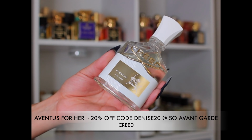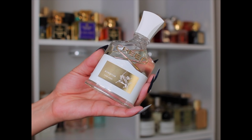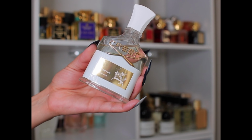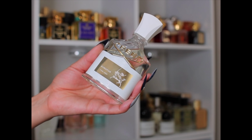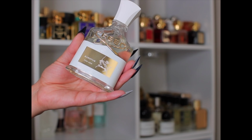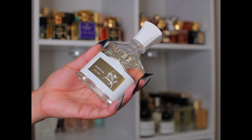Last for Creeds is Adventus for Her. Like, this is just one that you just have to have in your collection. A lot of women say that this leans too masculine for them. I can see where they're coming from with that, but it doesn't give me masculine. It gives me boss. It gives me attention grabber. It gives me, what do you have on? You smell like you got your shit together. You know what I'm saying?